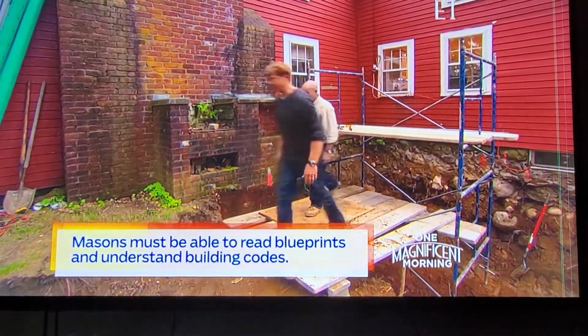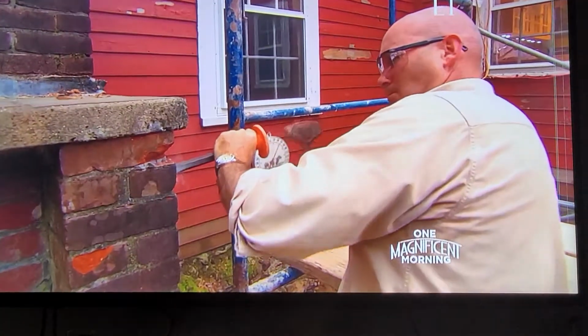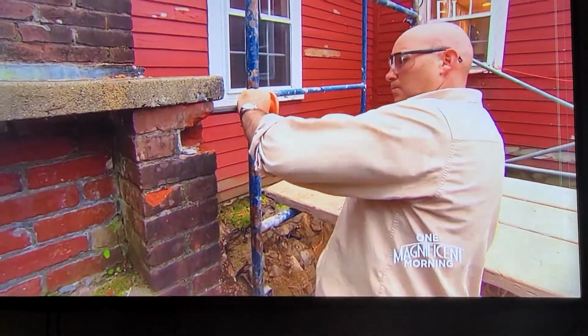Let's get the tools right. All right, give 'em. We're going to try to go soft, just a hammer, chisel. Don't want to compromise any integrity on the chimney. And more importantly, again, trying to save these brick.